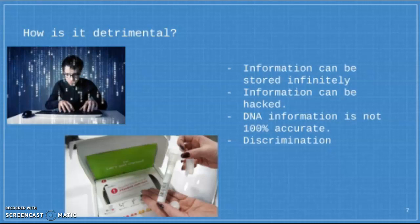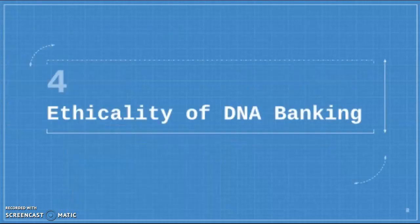It's also not 100% accurate, so there's a 0.1% chance that the information collected is not true, and it has been shown that DNA testing kits also produce different results, and there's always the susceptibility to human error. There's also discrimination because samples are stored and compared against DNA collected at crime scenes, so police may be more likely to pursue crimes committed by members of overrepresented groups.